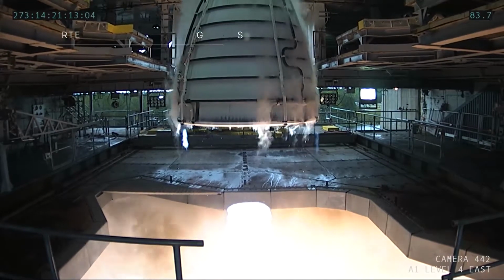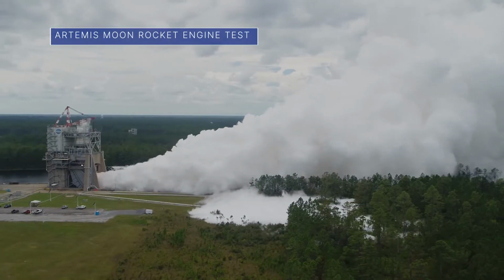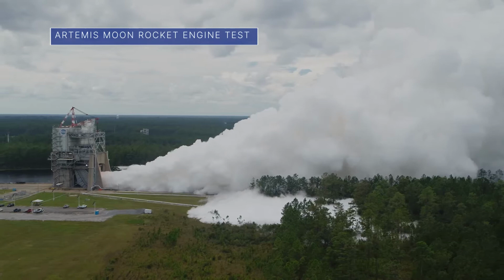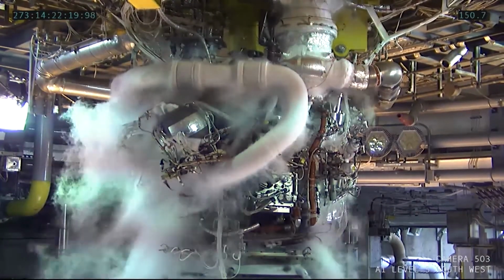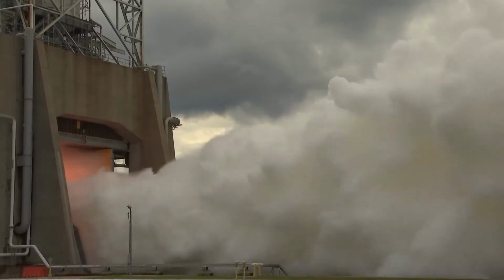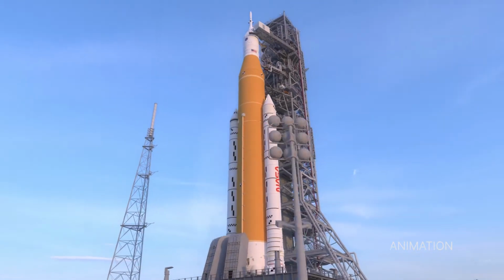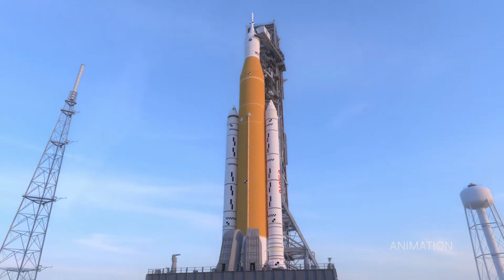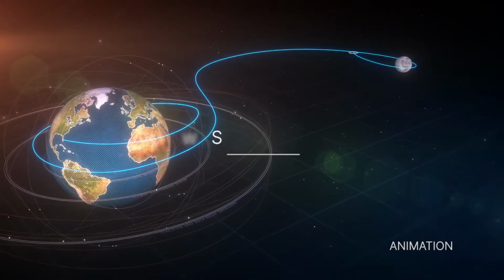On September 30th, engineers at our Stennis Space Center conducted a hot fire test of an RS-25 engine on the center's A1 test stand. This was the 7th and final planned test of the current test series to support development and production of the engine for our Space Launch System rocket. 4 RS-25s will help power the SLS on future moon missions, including Artemis 1 targeted for later this year. For more details, visit nasa.gov/SLS.